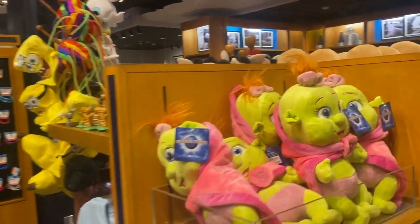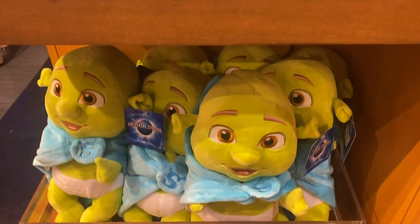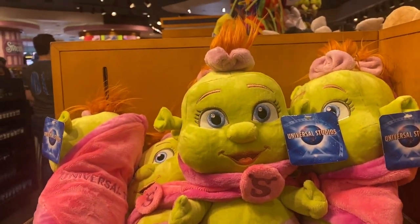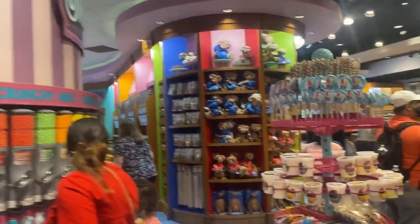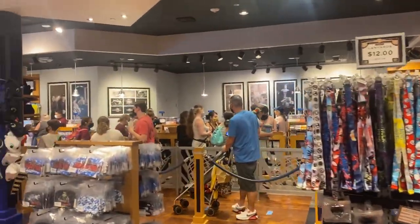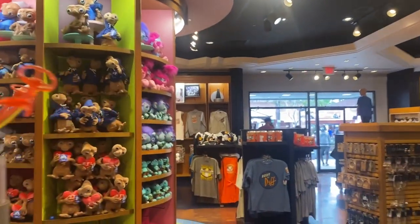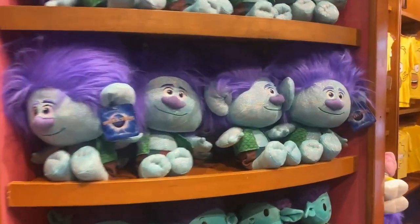Also, I just needed to talk to someone about this. I don't know how I feel about the Shrek babies, so I'm gonna need some weigh-in. Thank you. If you're headed out of the park, obviously you are, what my recommendation is, check this store out, but the better store is the new one that just opened up on City Walk. They have more stuff, and it's a cooler store, so definitely check that out. But I always like to breeze through here. Do I need trolls? I don't need trolls, but maybe I do, but I don't.